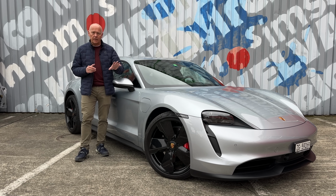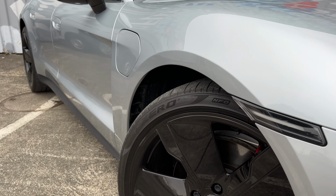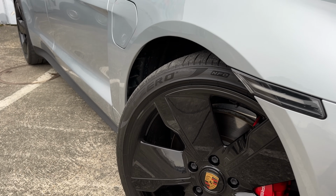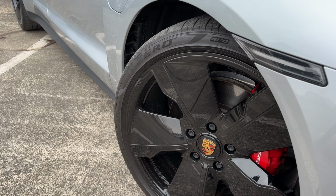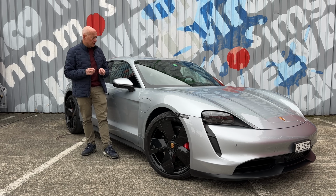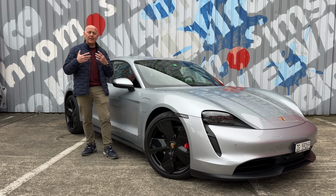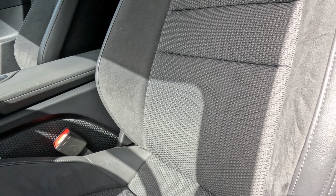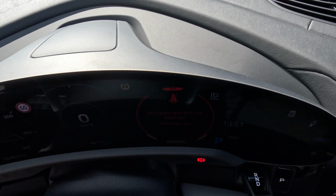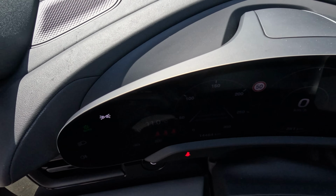Also, look at the tires, because if the tires are worn, expect to pay between 400 to 500 Swiss francs or euros to have them replaced per tire. So this is something that is very important too. And for me, the interior must be absolutely like new and crisp. So check all of the seats and all the dashboard parts and the door trims to make sure they have not been damaged, because if you have to replace them, it's going to be very, very costly.